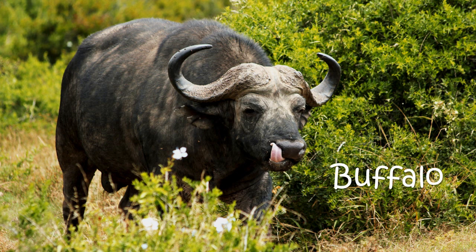Buffalo. The African buffalo is an animal that can adapt to a wide variety of habitats, runs up to 37 miles per hour, and literally cannot be tamed. Male buffalo, which are often called bulls, can weigh up to a staggering 2,000 pounds and stand 6 feet tall.